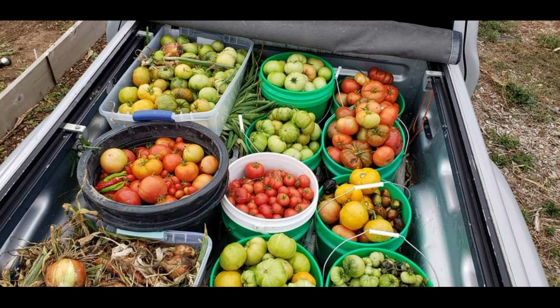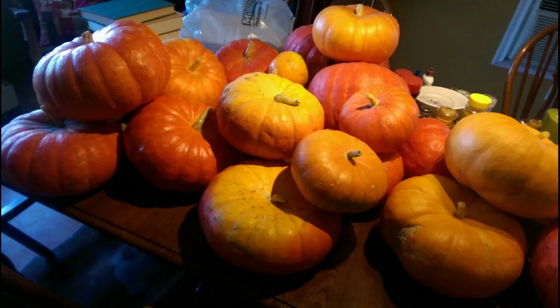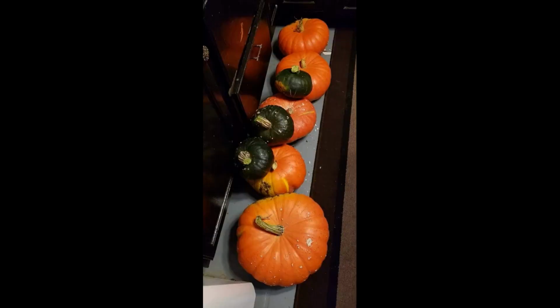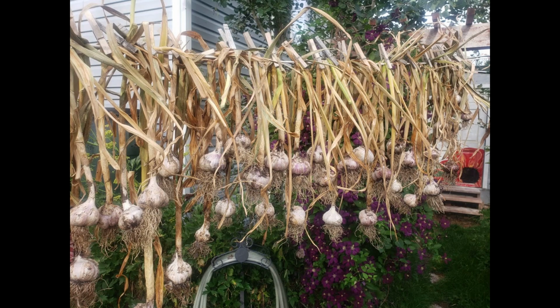I love tomatoes. It's my favorite thing to grow in all kinds of varieties. We grow pumpkins and squashes, and in fact we have so many pumpkins we give them away, and we make pies, and it's just fabulous. Now I love garlic, really love garlic. And I found that this summer I could hang them on my clothesline and it dried perfectly.